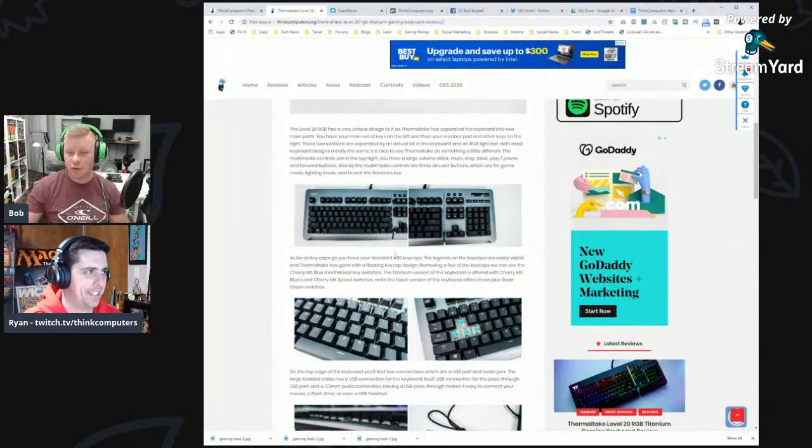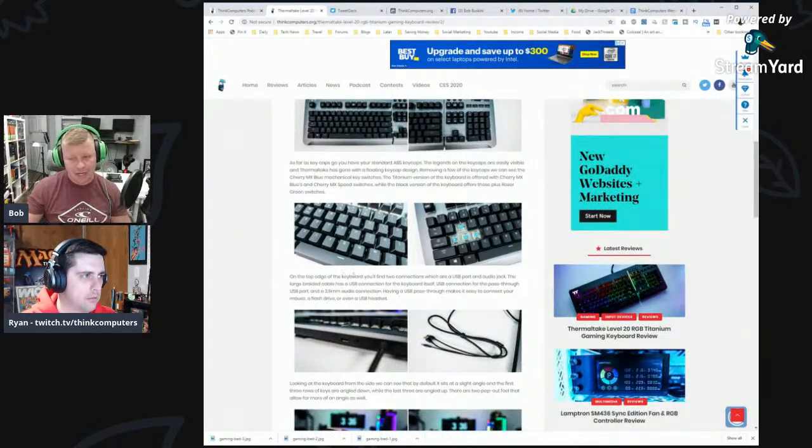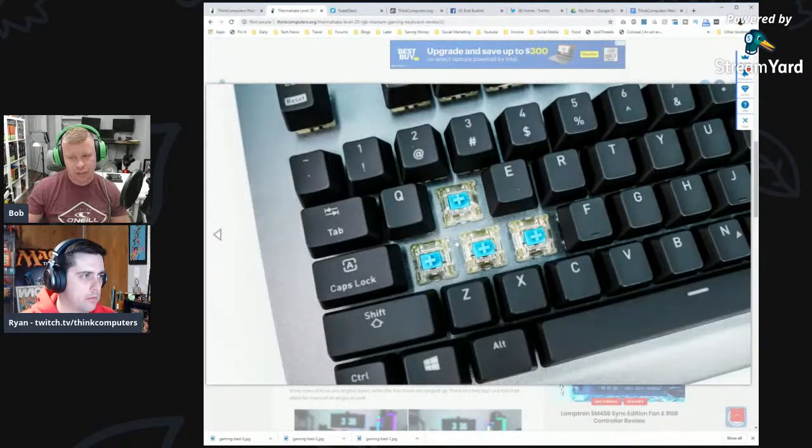Yeah, do some damage. So it's a full aluminum top plate there. It is in this titanium color, which I actually really like. And then under that, you have Cherry MX switches. I have the blue version, which I love. I love Cherry MX blues for the sound they make, for the way they feel.